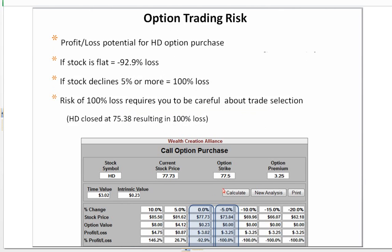So what I did is I plugged in the current stock price for Home Depot, which was $77.73, the option strike price of $77.50, and the premium of $325. And then I click calculate, and the call option purchase calculator will calculate the profit potential for this trade, assuming various price changes in Home Depot stock at option expiration, in this example from a 10% increase in the stock price to $85.50 to a 20% decline in the option price to $62.18.